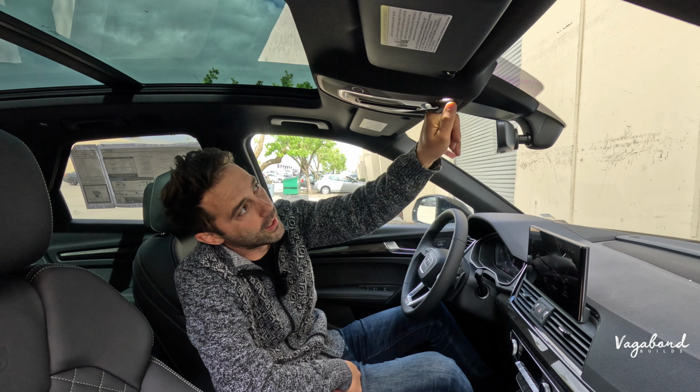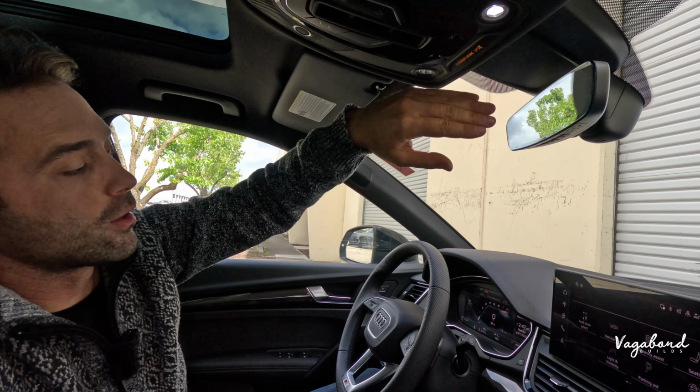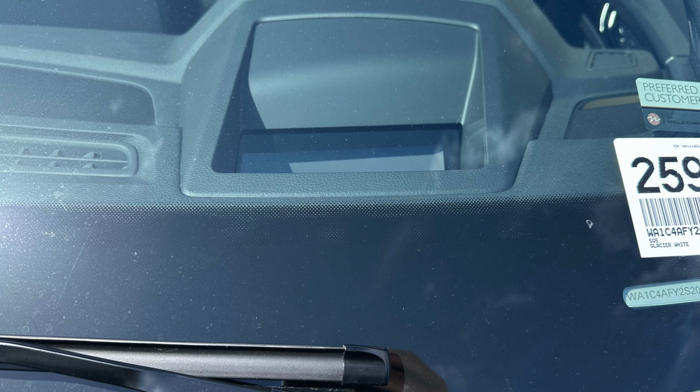LED lighting, let's go ahead and touch that. They are touch sensitive. Okay. Then we drop down over to the heads-up display. Front heads-up display because of the Prestige package. Over to the full digital dash.